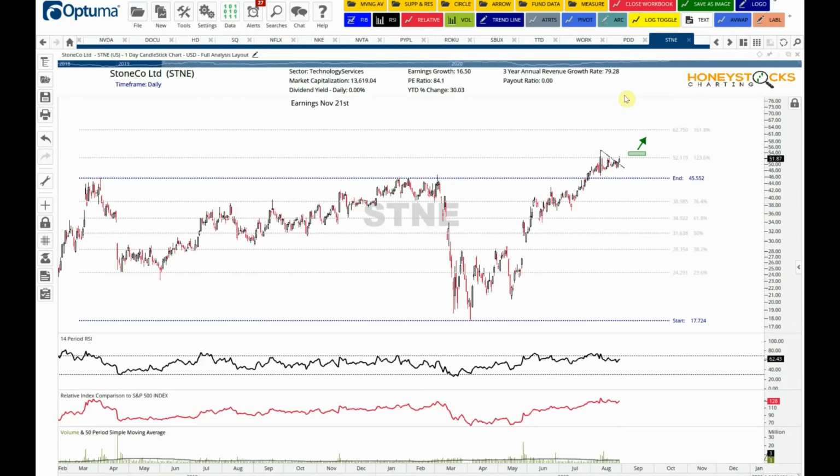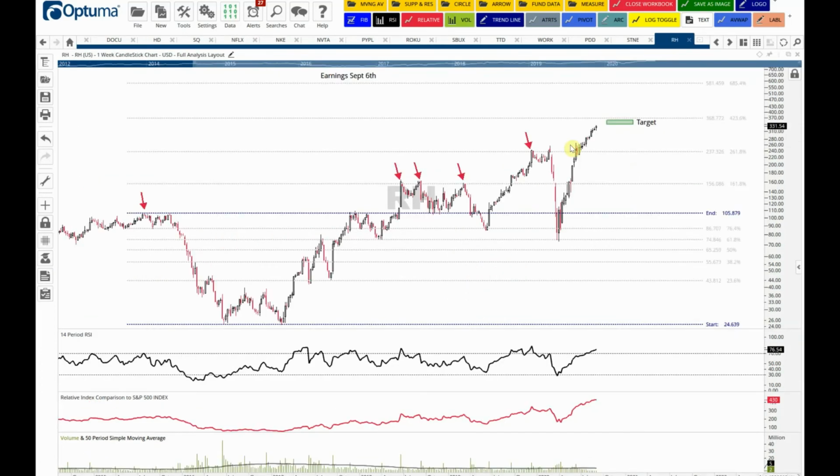We've got Stone Co Limited. Again, highlighted this one last week. I think we've got a breakout, but we just want to have this confirmed close above $52, and that for me would make a lot of sense. And we've also got Restoration Hardware, RH, again upper price target here, and I've got it at 368.